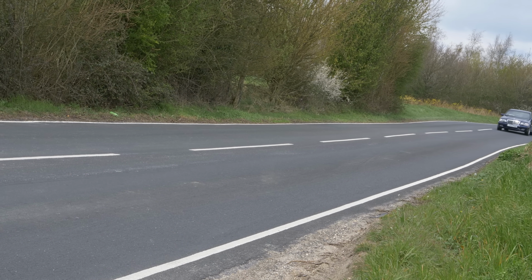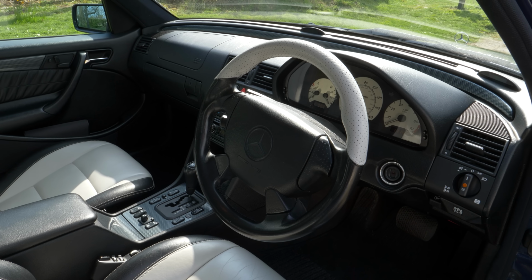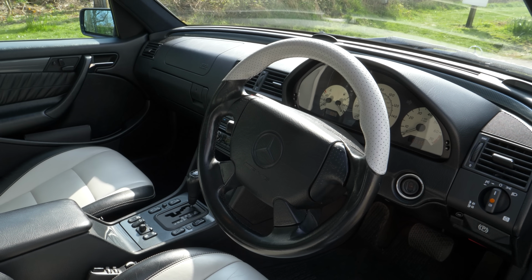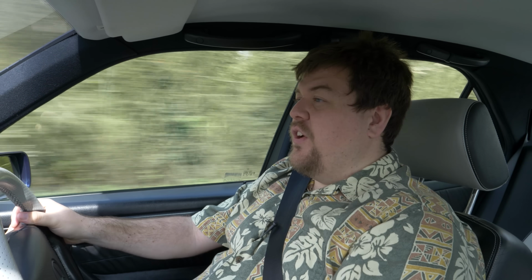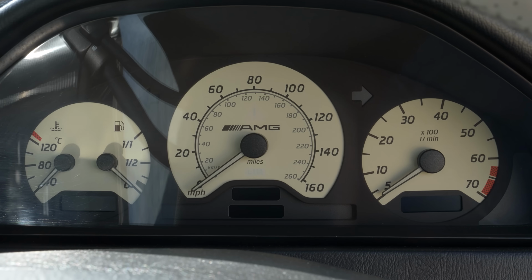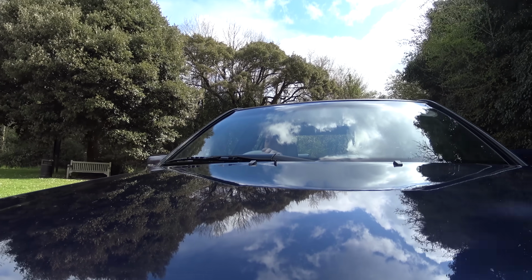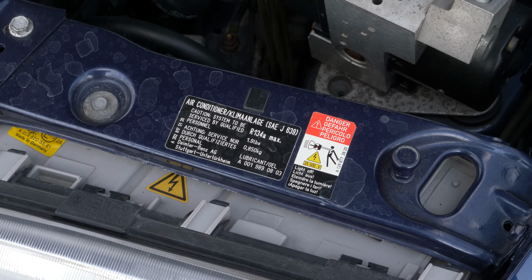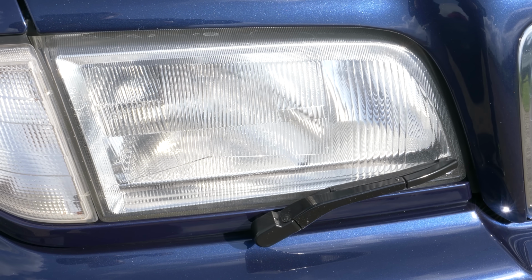The wheel itself is pretty gangster to hold. It's this big four-spoke classic 90s item with this bit of, well, it's not really white, it's a kind of light grey leather perforated at the top, and the rest of it's solid black leather. It's a real nice thing. And I love the white dials down here. Again, standard. Other luxuries in this car include the fully electric seats, and I believe it has xenon headlights as well, which is very much novel for 2000.